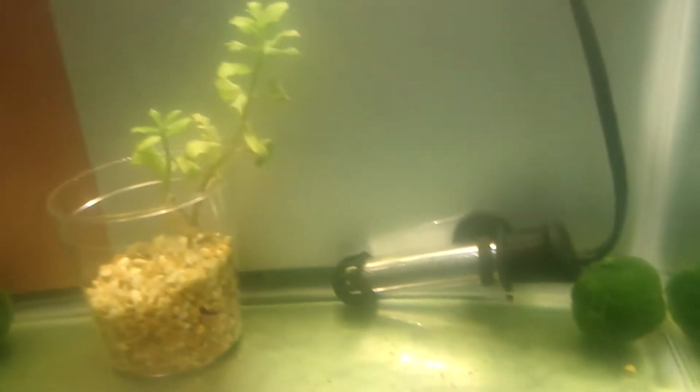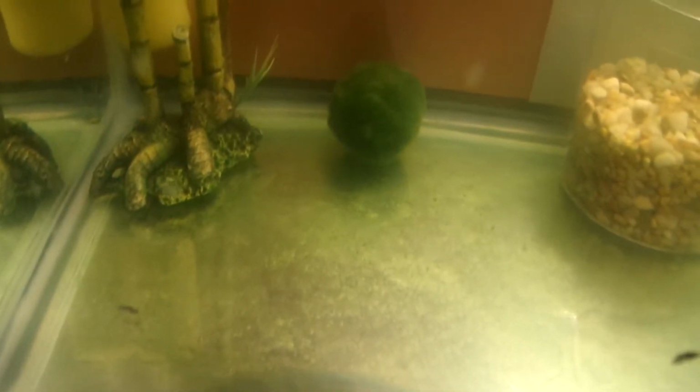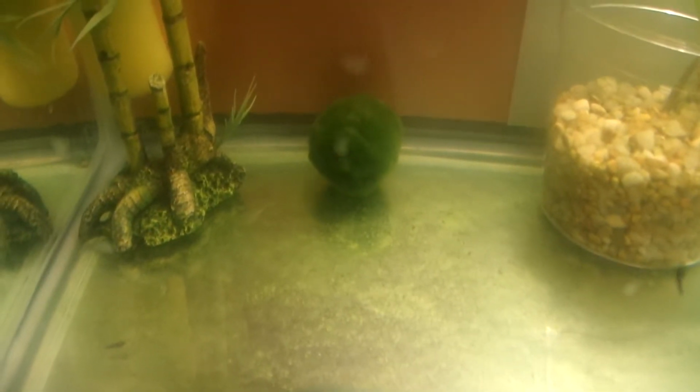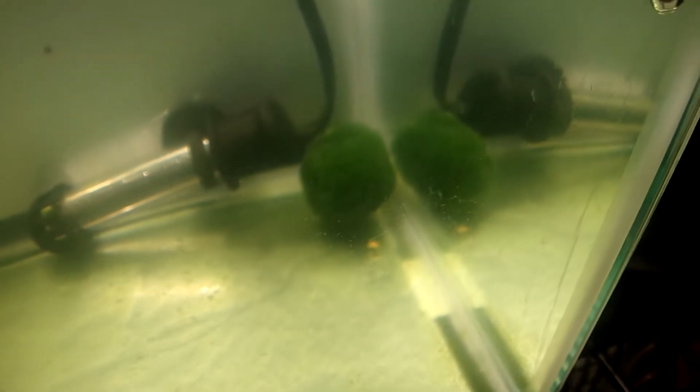Really nice. Really nice. I'm just loving their colors right now. And the moss balls, they're doing good. They're my favorite plant, very low maintenance. Just put it in water.